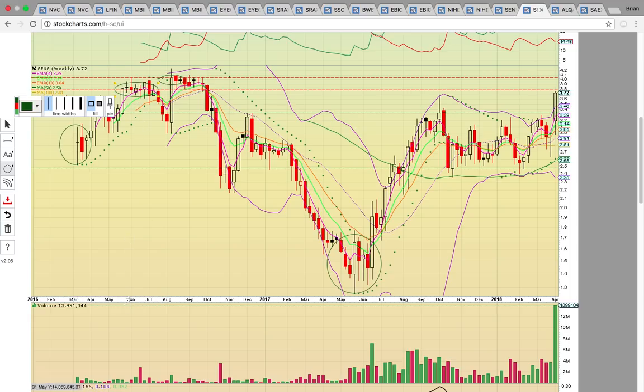You can see here in 2016 it struggled with this level for a while before it broke down, and then it broke out above. So this 380 to 4 is a huge zone for SENS, so we'll just have to see if it can break out higher.